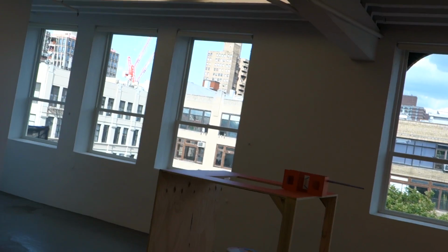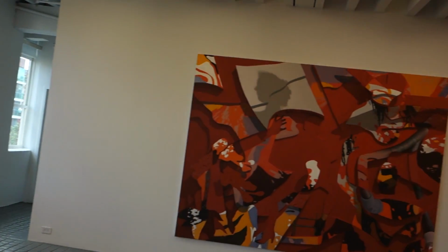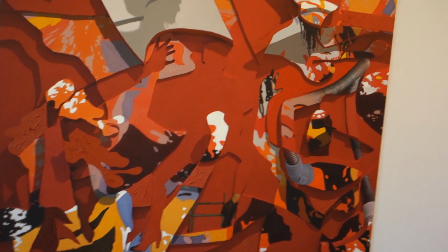Well, as I said, I haven't been to this space before, but wow, this is maybe one of the most impressive venues I've seen on the Lower East Side.